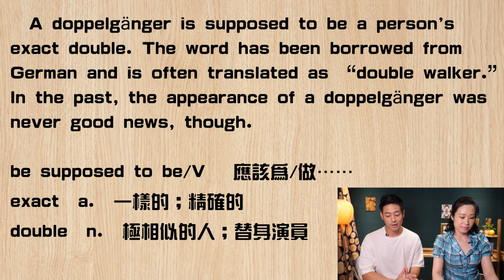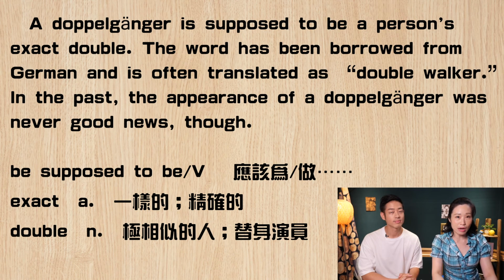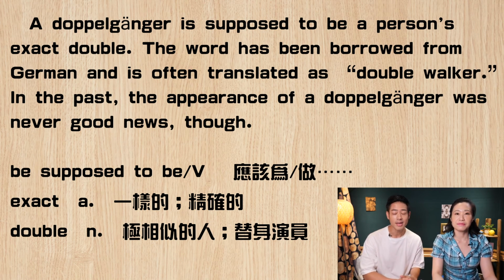A doppelganger is supposed to be a person's exact double. 分身其实应该是跟一个人像同一个模子里面刻出来的人。同学就像你做蛋糕有时候你用到爱心形，有没有那个 heart shape，然后你把它印出来，印出来另外一个蛋糕，这个就叫分身了。So the word doppelganger, it looks very strange when looking at it from an English point of view, right? It's actually a German word.